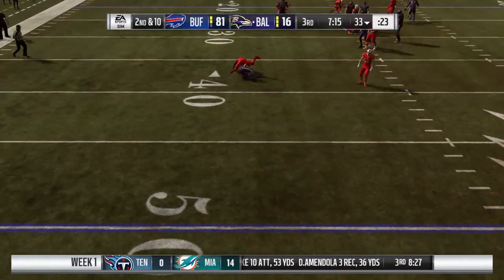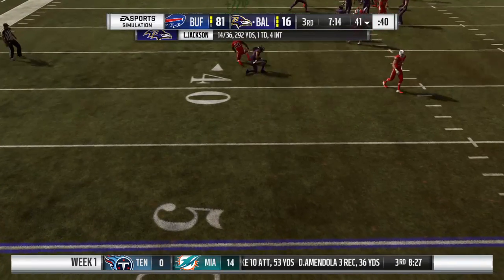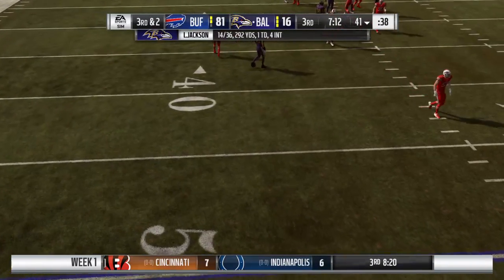Jackson now. Caught right side. It's Snead. 8 yards on the completion, but now they face third down.